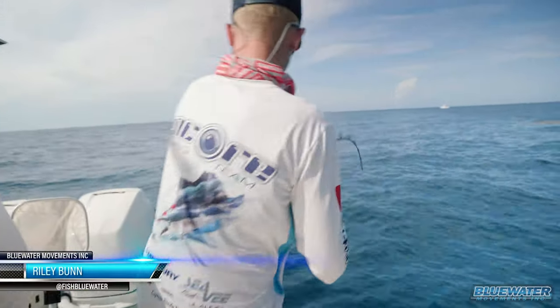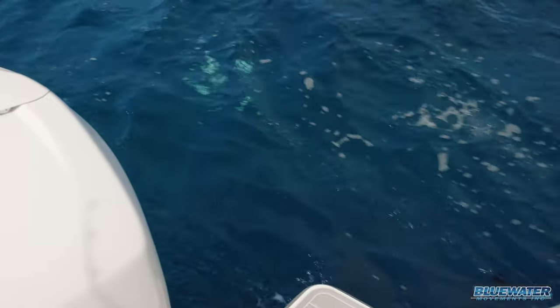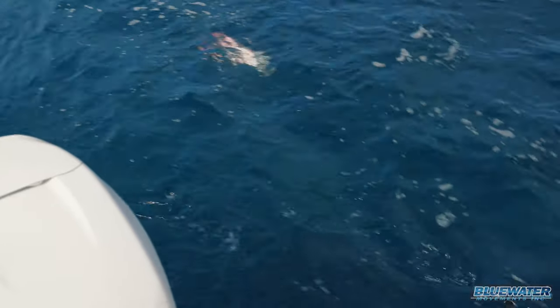He's got some size to him. Nice mutton. Nice mutton.